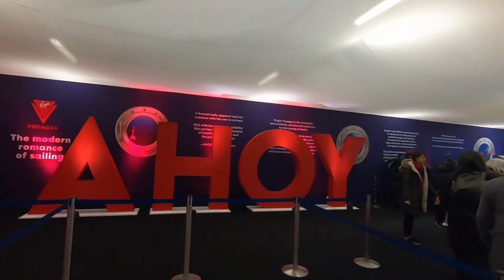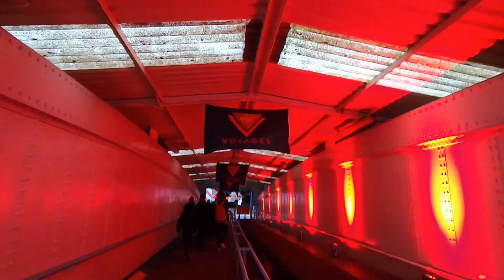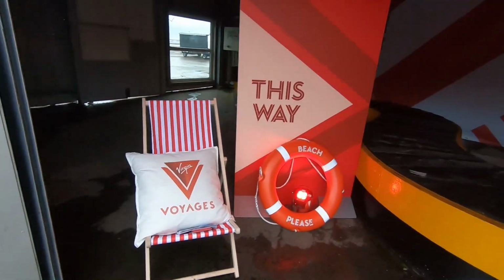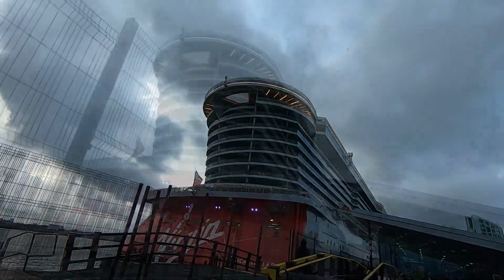I was invited aboard Scarlet Lady on her call into Liverpool as part of a world tour on her way to Miami, which is now her home port. I was only on board for just 12 hours, so you'll have to forgive me for not being able to cover absolutely everything, but I hope this gives you a good idea of what this striking ship has to offer.